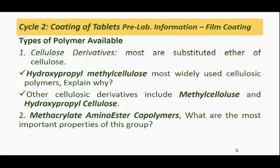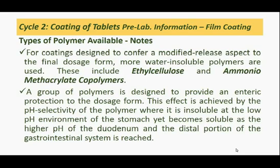Methacrylate aminoester copolymers. Basically, these polymers are insoluble in water below pH 4, but in a neutral or alkaline media, the film achieves solubility by swelling and increased permeability. For simple formulation, the disintegration of the coating can be optimized by the incorporation of water-soluble materials and also by starches. For coating designed to confer a modified release aspect to the final dosage form, more water-insoluble polymers are used. These include ethyl cellulose and amino-methacrylate copolymers.